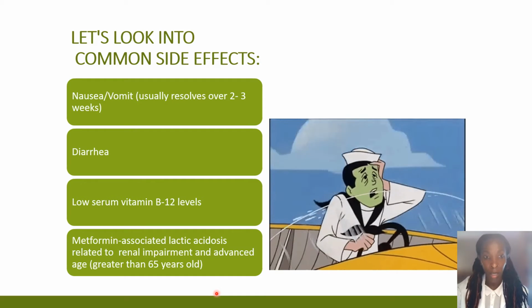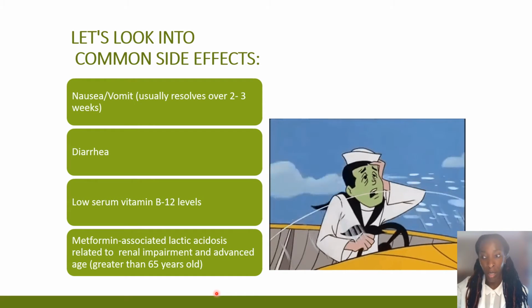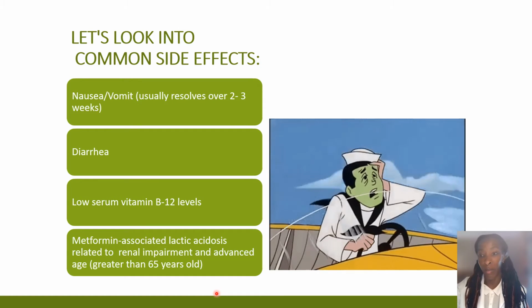Diarrhea is also a common side effect. Additionally, vitamin B12 serum levels may be lowered because of this, so you will find that your doctor will probably do blood work and include your vitamin B12 levels to make sure that this is not lowered because of an adverse effect of the medication.